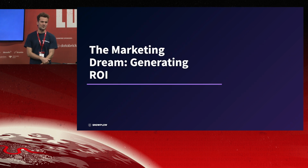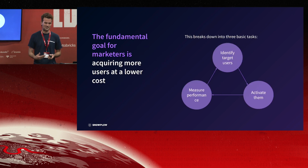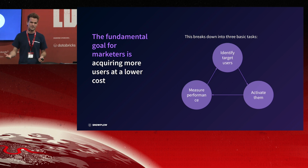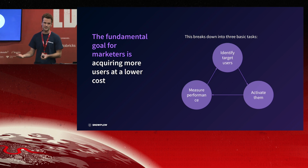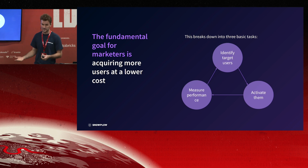So I'm assuming that most of us are data people here, looking to support our marketing brothers and sisters. And what we need to start with is an understanding of what the goal is for marketing teams. It's pretty simple. It's basically just get more users at a lower cost. So marketing is typically given a budget. They need to spend this to acquire users. If these users generate more revenue than the cost to acquire them, then marketing is helping to grow the business.